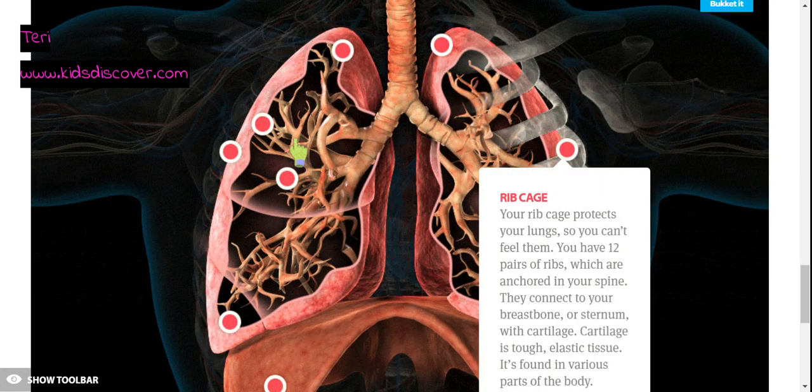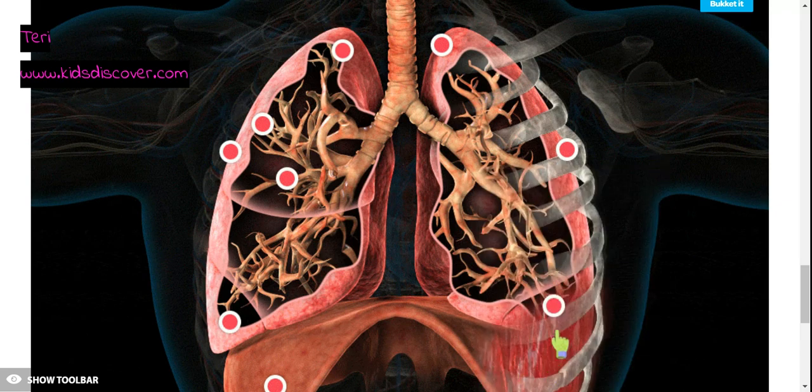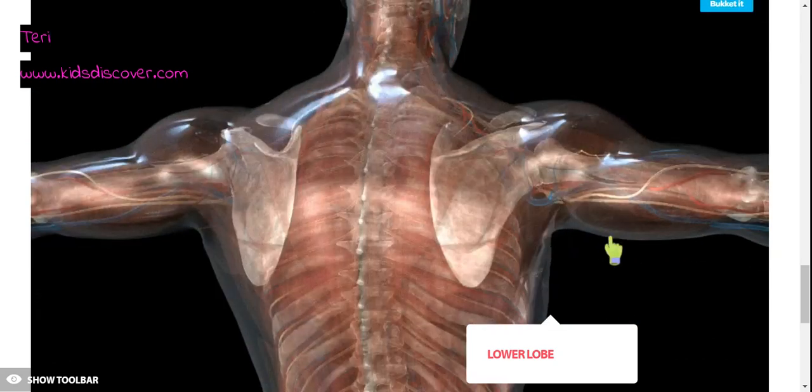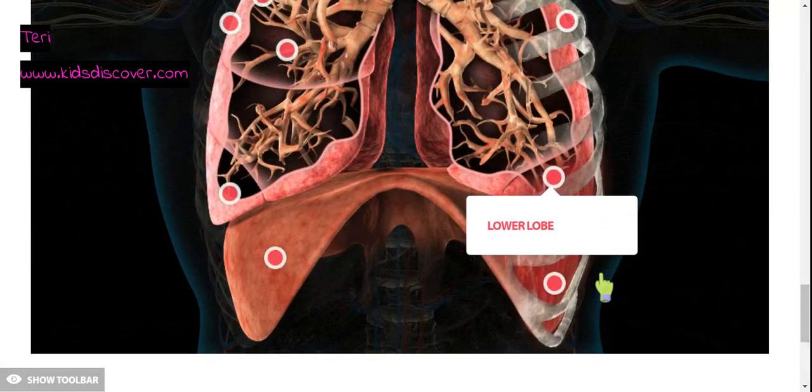You have 12 pairs of ribs. So you have 12 ribs. So you have a rib here and a rib here. And that's one. And here's two. They connect to your breastbone, like where your heart is. This is your lower lobe. So you have a top lobe and a lower lobe.